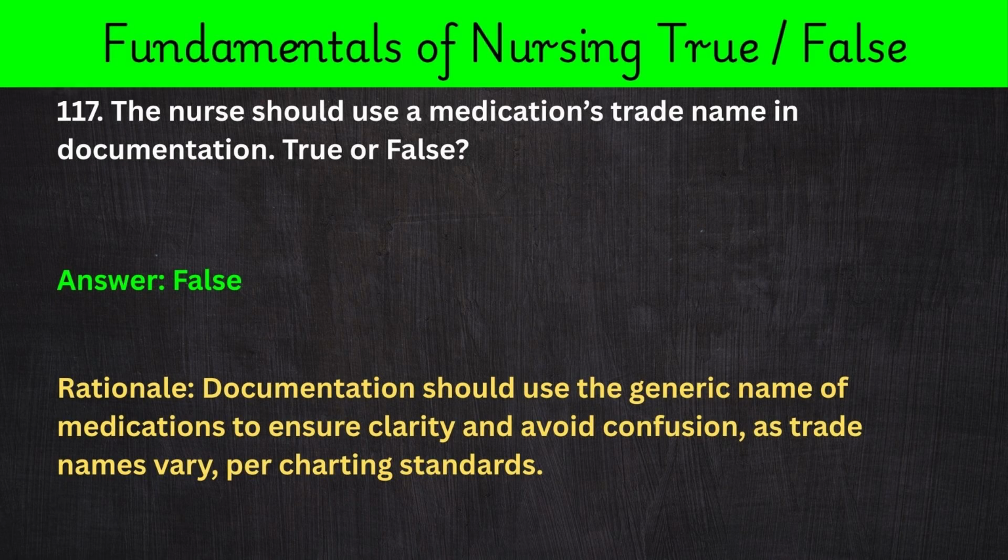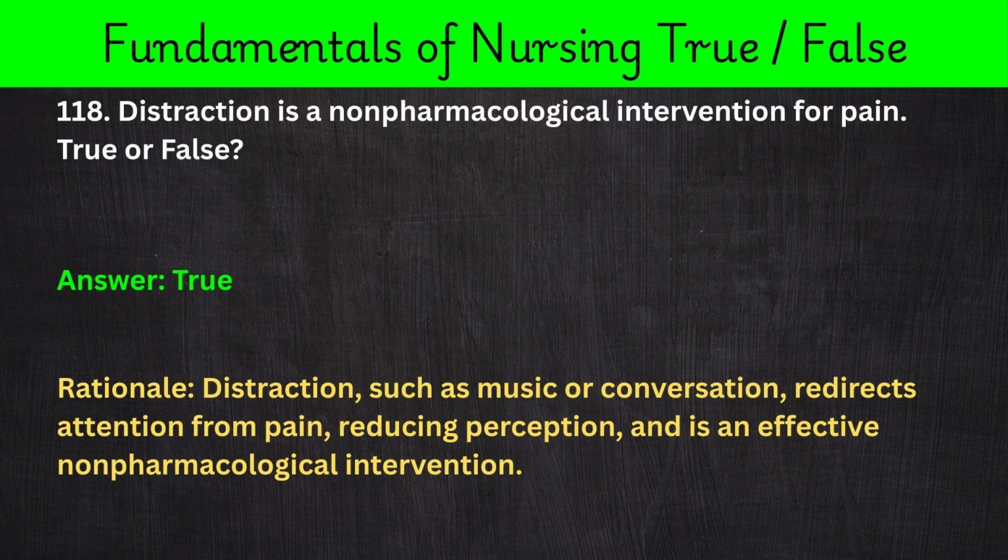True or false? Answer: False. Rationale: Documentation should use the generic name of medications to ensure clarity and avoid confusion, as trade names vary per charting standards. 118. Distraction is a non-pharmacological intervention for pain.